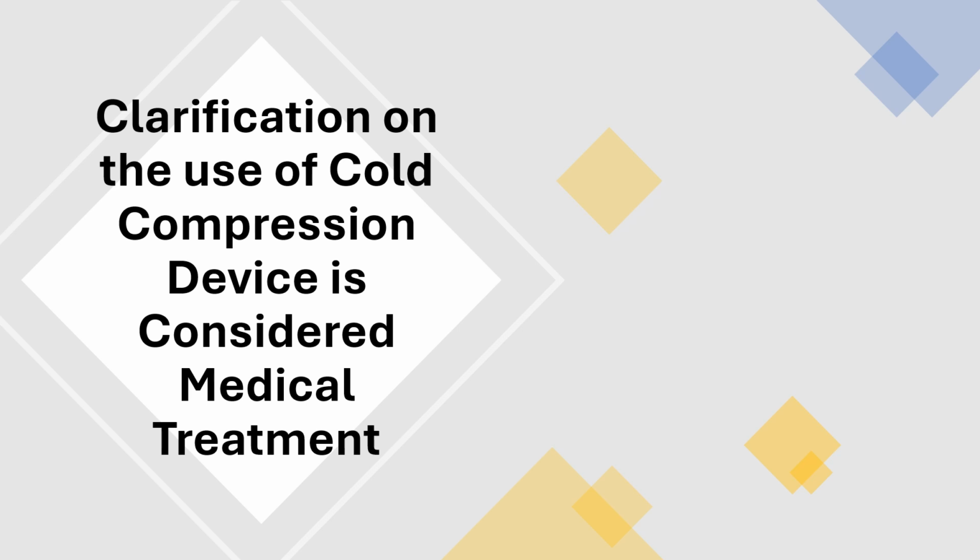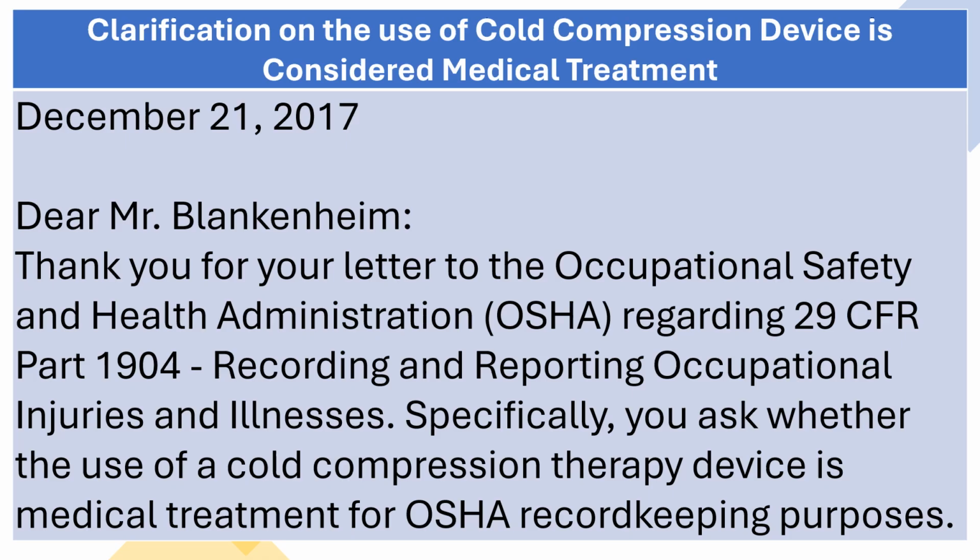Clarification on the use of cold compression device is considered medical treatment. Dear Mr. Blankenheim, thank you for your letter to the Occupational Safety and Health Administration, OSHA, regarding 29 CFR Part 1904, recording and reporting occupational injuries and illnesses. Specifically, you ask whether the use of a cold compression therapy device is medical treatment for OSHA record-keeping purposes.